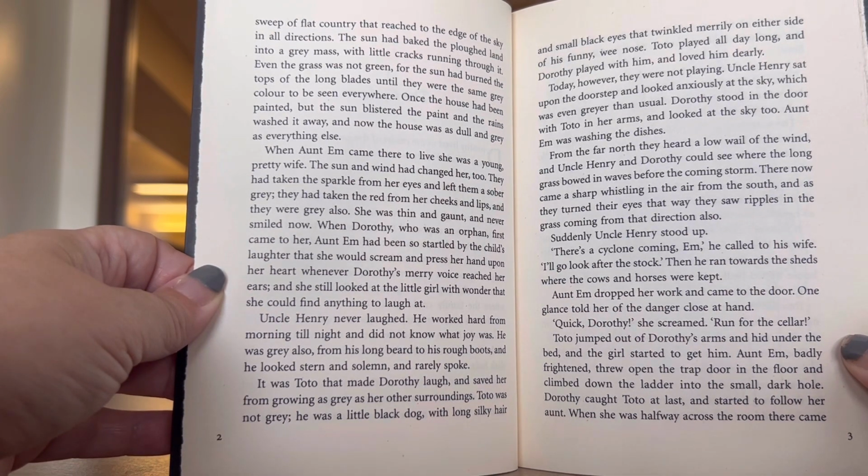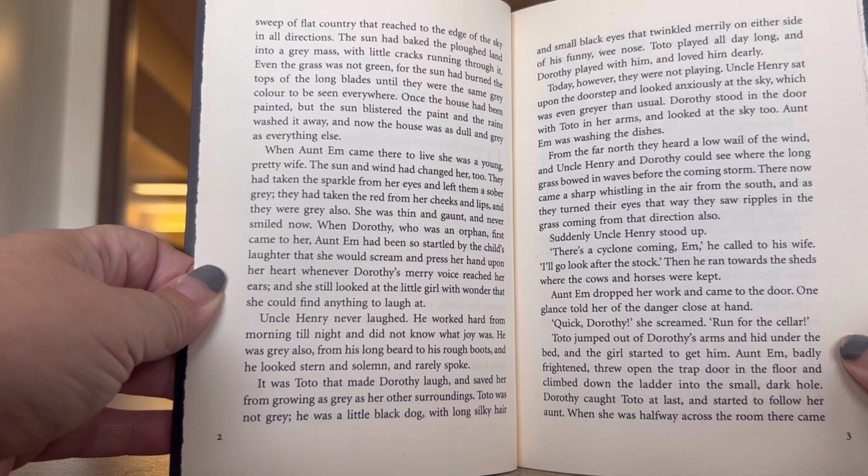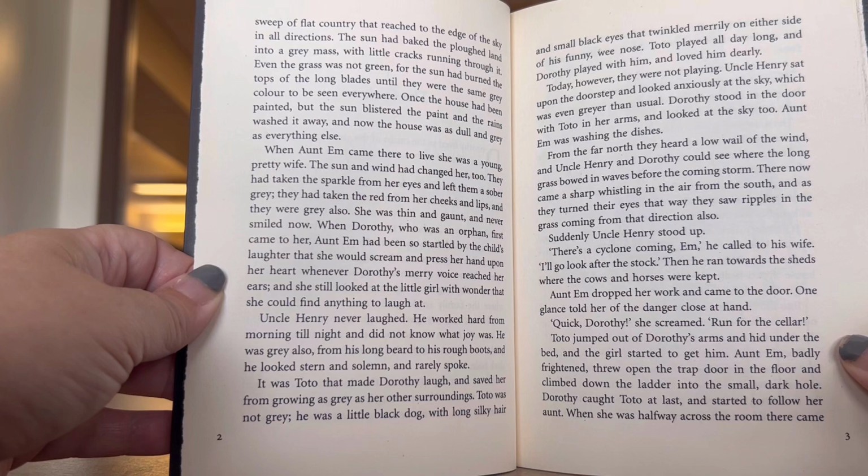When Dorothy, who was an orphan, first came to her, Aunt Em had been so startled by the child's laughter that she would scream and press her hand upon her heart whenever Dorothy's merry voice reached her ears, and she still looked at the little girl with wonder that she could find anything to laugh at. Uncle Henry never laughed. He worked hard from morning till night and did not know what joy was. He was gray also, from his long beard to his rough boots, and he looked stern and solemn and rarely spoke. It was Toto that made Dorothy laugh and saved her from growing as gray as her other surroundings.